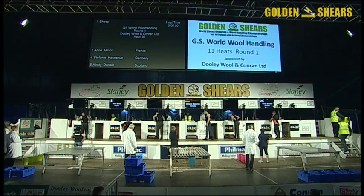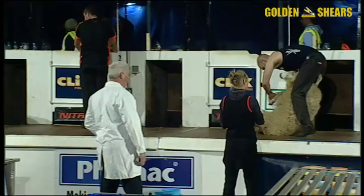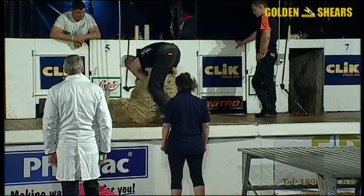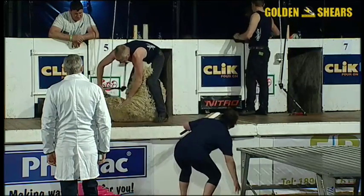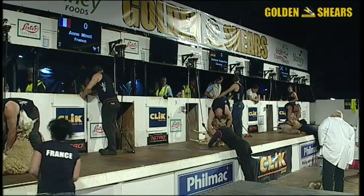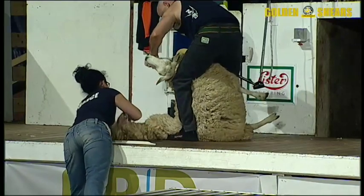Shearers, go. So we got Anne Mine from France, we got Stephanie Koshus from Germany, and we've got Kirsty Donald from Scotland. So we got a good lineup again here. Anne has got different footwear every time she comes up on board. I just can't wait to see what she's on tomorrow. Stephanie from Germany there now, this is the easy one. Kirsty had a cracking All Nations wool handling. I think she was top qualifier in that, so she'll be wanting to do well.